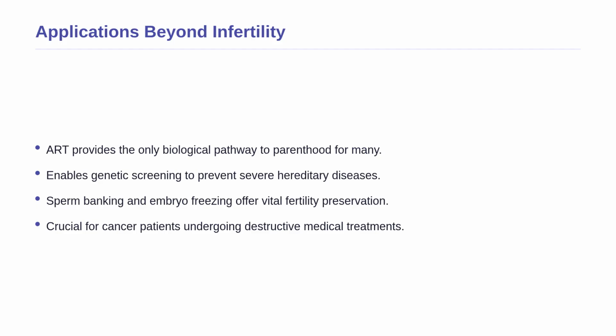While overcoming infertility is the primary goal, the applications of these procedures extend much further. ART is not just about helping sperm meet egg. It is a powerful tool for genetic medicine. For parents carrying severe hereditary diseases, ART allows for genetic screening of embryos, ensuring their child does not inherit a debilitating condition. Furthermore, techniques like sperm banking and embryo freezing offer vital fertility preservation.